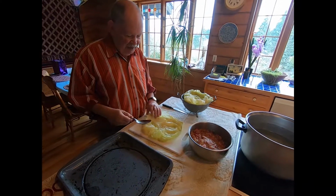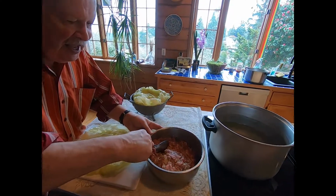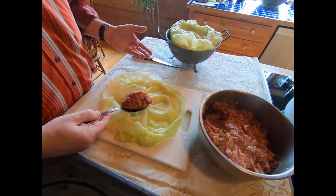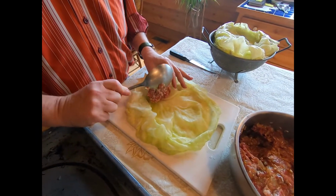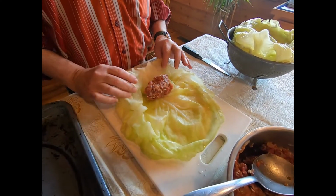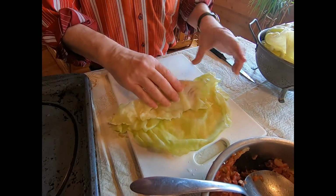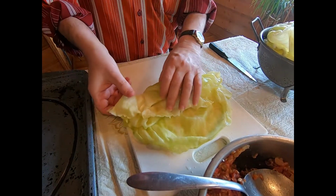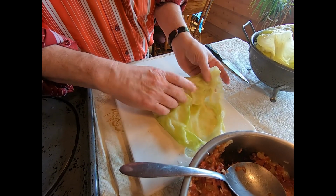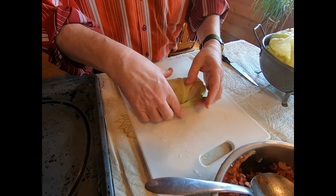So you lay out the leaf, shake off excess water, not that it matters that much. And I'm going to make these about hamburger size. Look at the size of the leaf relative to this. And you just put it in. Don't worry about it too much. You roll it over from the bottom. Now, straighten out the corners so that they don't crack. Fold it in. Fold in the side, just making little bundles. And then you wrap it like this.